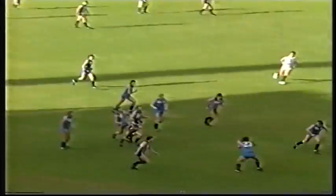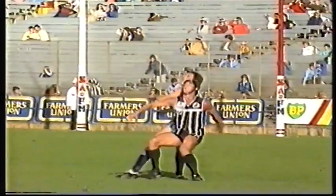Reynolds draws forward his own man. Plump got it out to Moss Kenny and turned Whittlesey. Long kick to the half forward line. Walk against Curtis. He was in centre field. Now he's in the back pocket.